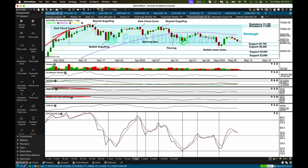Price does reach support again, about 60,700. Stochastics gets even closer to oversold, almost reaching into oversold, and now it turns up with a positive slope. Price turns up with green candlesticks. So we can expect here that the downward swing may be complete. Support has been found. Look for an upward swing to resistance. On the upward swing to resistance, price does not reach resistance. Stochastics does not reach overbought.